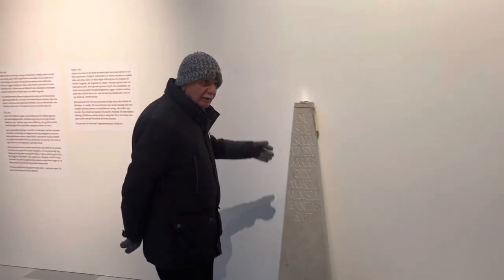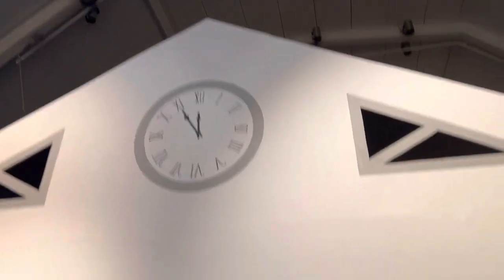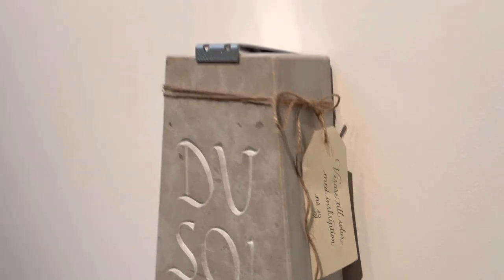What is this thing? I've forgotten what it's called in English. This sära till solur. I don't know how to explain it.